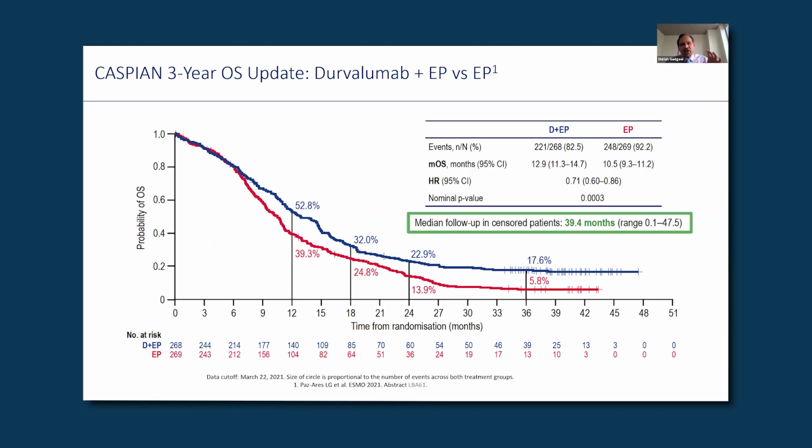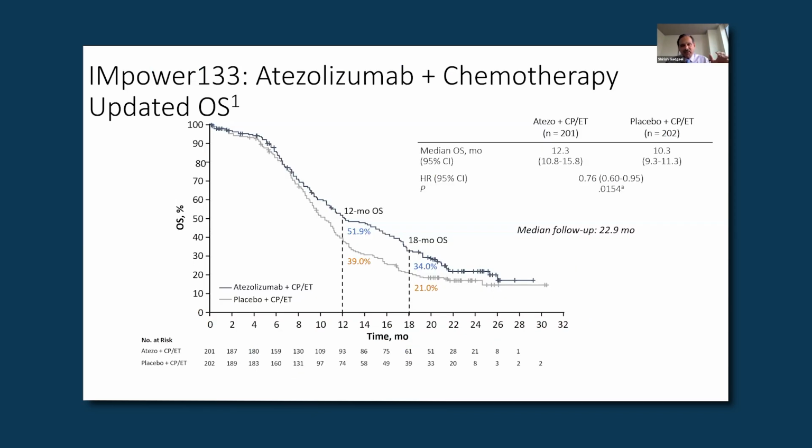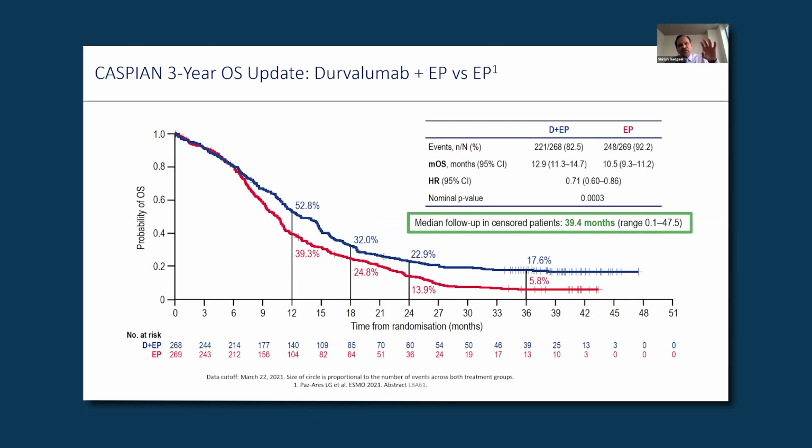By the way, we also saw this with durvalumab, another drug, which is an anti-PD-L1, and it showed almost identical findings as was seen in this trial, Empower 133, where atezolizumab was evaluated, as seen in Caspian-3, that looked at durvalumab. They are two very similar drugs, and both provided very, very similar benefit. But when you look at the average improvement, it's only about 2 months.